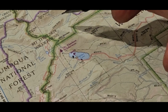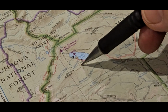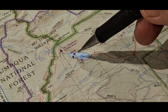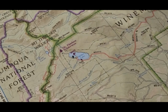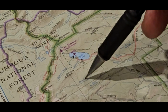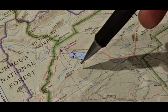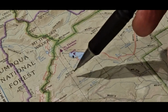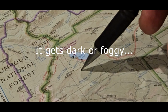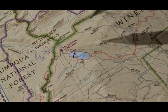The top of the map is north. We know that if we walk generally north, we're going to run into this road and run back into the lake. Without the compass, you could walk part way between the creek and the lake. You could get turned around, not know which way is north, south, east, or west, and you could wind up walking the wrong direction and spending a lot of time.